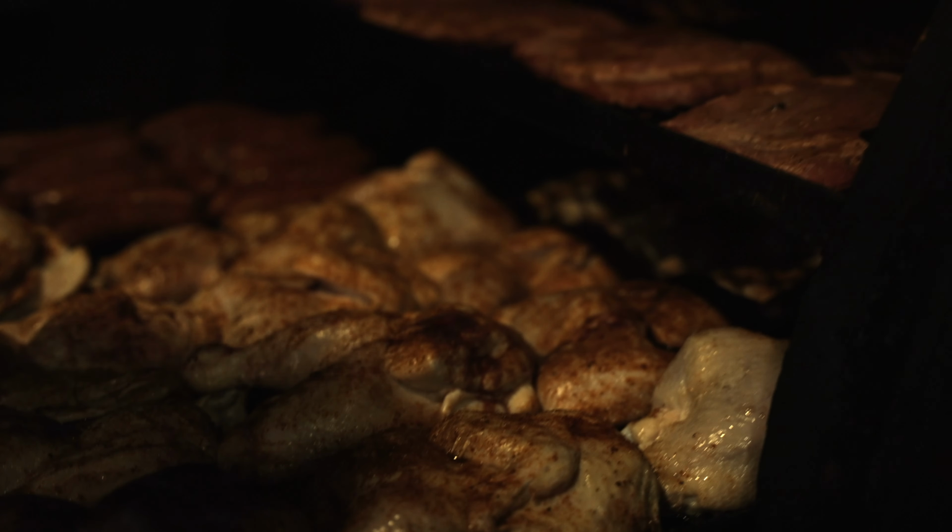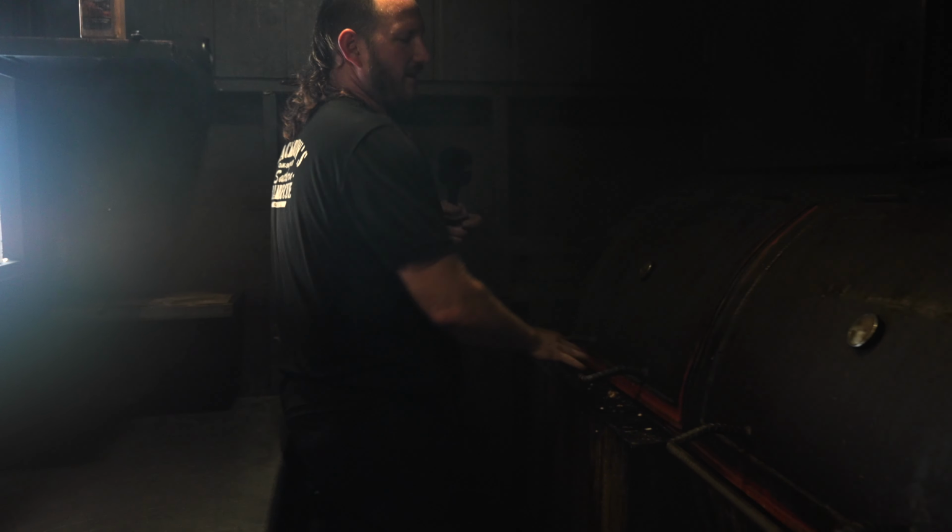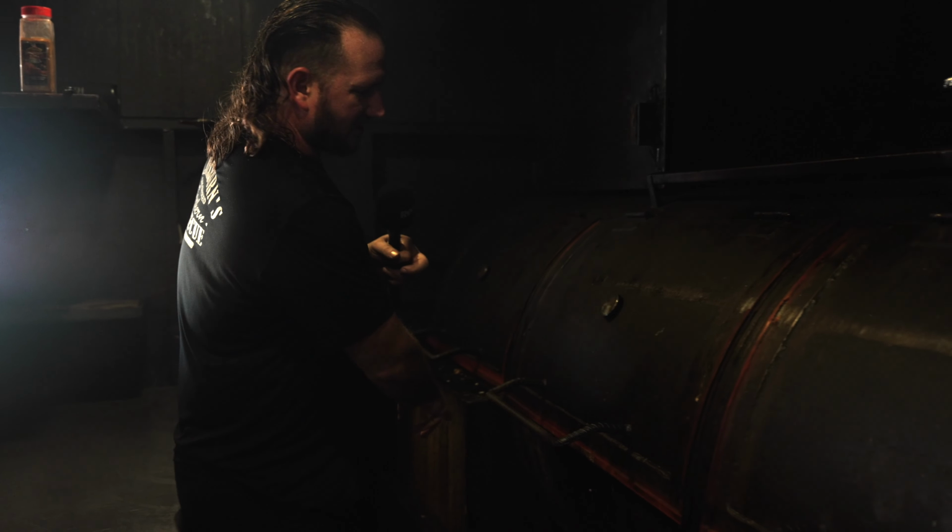And then we got more ribs. This is a typical Friday. As they cook, they'll cook for about another 3 more hours. And then we got more chicken, sausage, more ribs, and then more brisket. So everything on the smoker, each door cooks a different way.